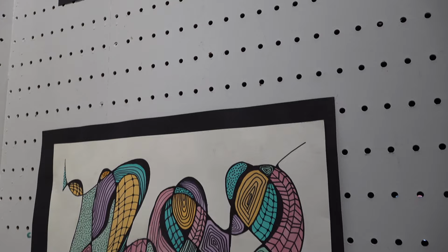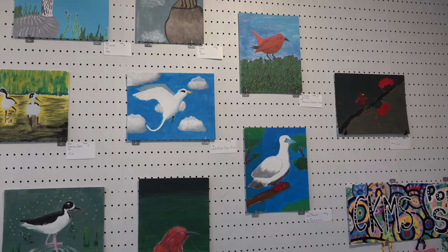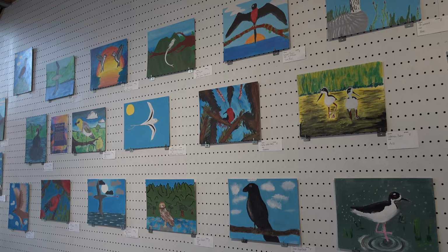My name is Alyssa Hartman, and I'm a 7th and 8th grade art teacher at Chiefess Kamakahelei Middle School. And we do a lot of really fun art projects. One of my favorites is the bird paintings, where we first study indigenous water, sea, and forest birds of Hawaii. And then each student will choose a different bird to paint a portrait of.